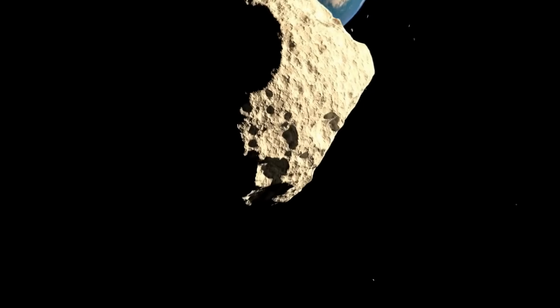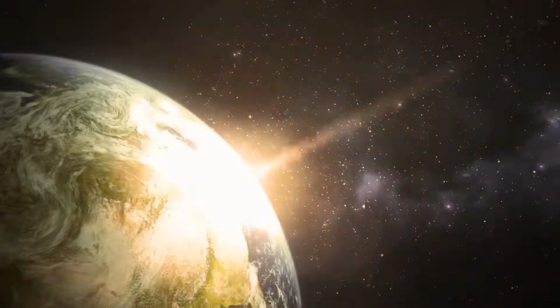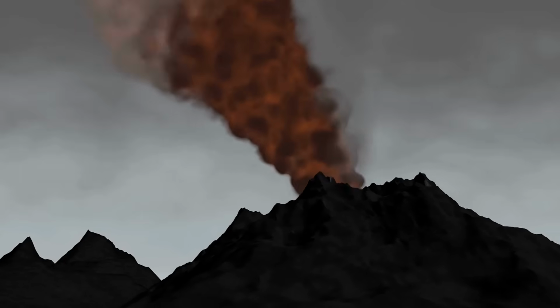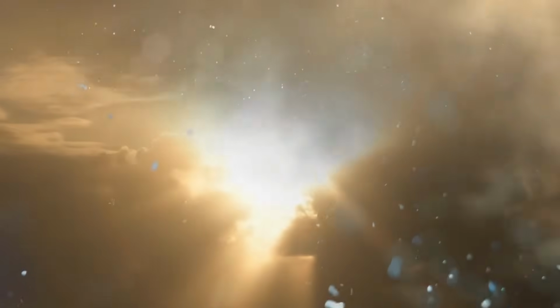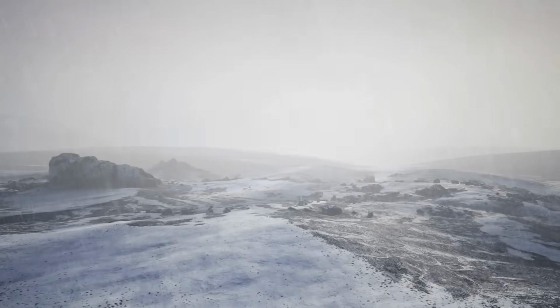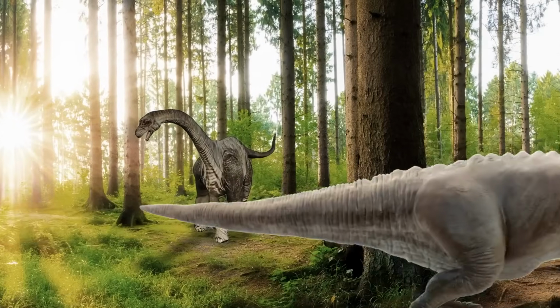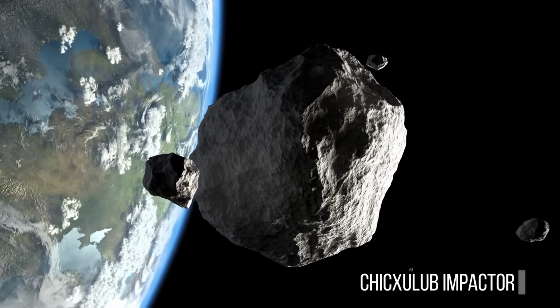66 million years ago, a cosmic body 10 miles in size crashed into the Earth. The energy of the impact set the surface of the planet on fire. It caused a huge earthquake and tsunami. A fiery rain fell from the sky on the Earth. There were millions of tons of debris and dust in the atmosphere. They stopped the sun's rays from reaching the planet. The nuclear winter began. This disaster led to the extinction of the dinosaurs. Scientists have named this space criminal Chicxulub Impactor.